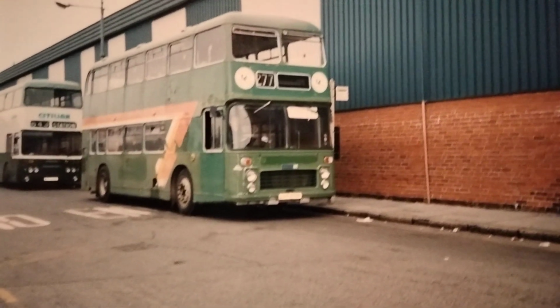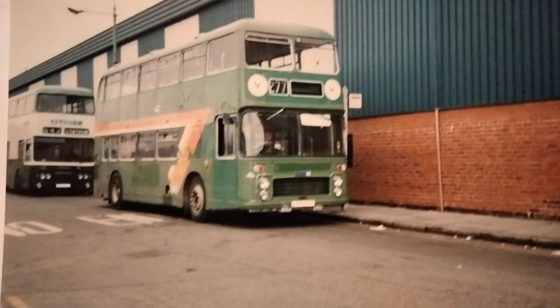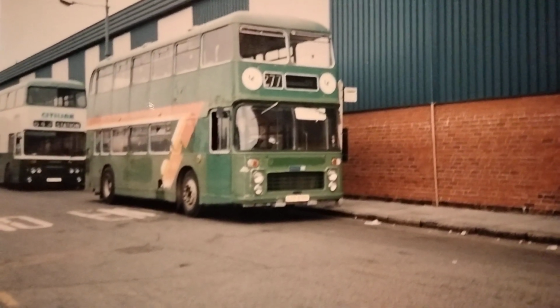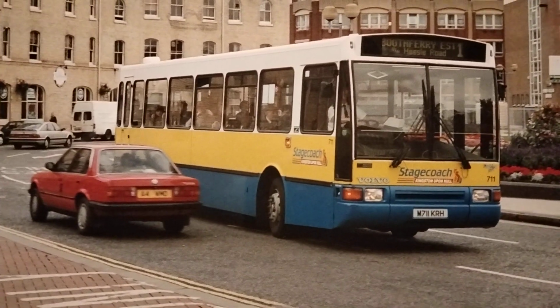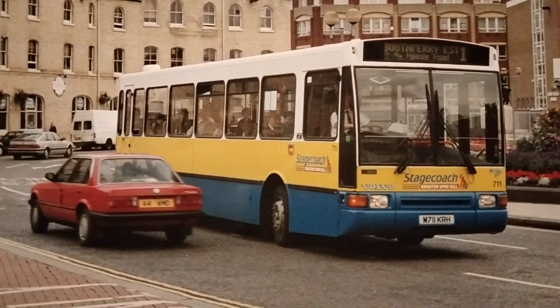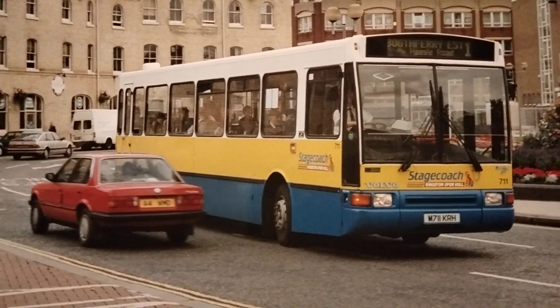This is a Metro City Bus Bristol VR. It's SRP 818N, which was from United Counties and still carried their livery. When Stagecoach took over, they wasted no time in getting some new buses in. As I said, they were contracted to use the old blue livery for 2 years after they took over, so the buses at first were delivered in that livery.